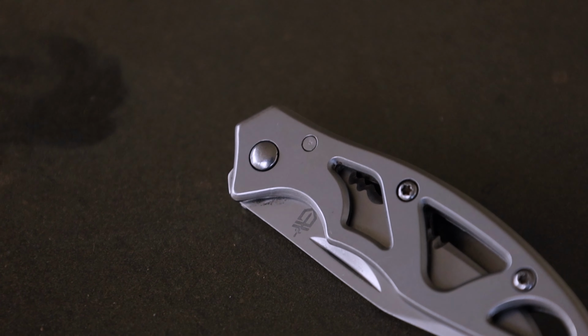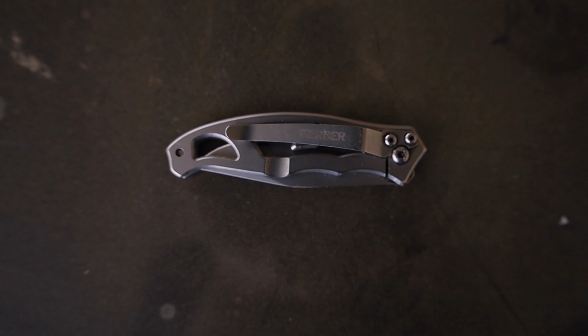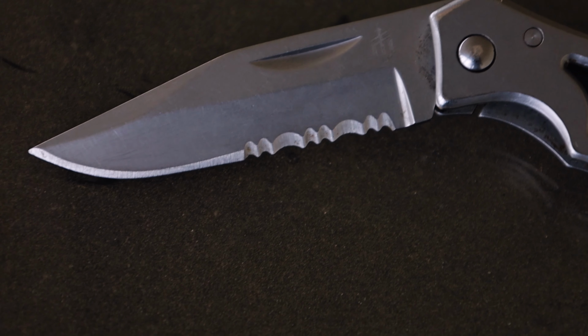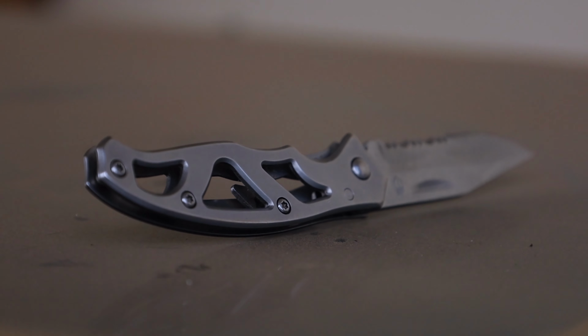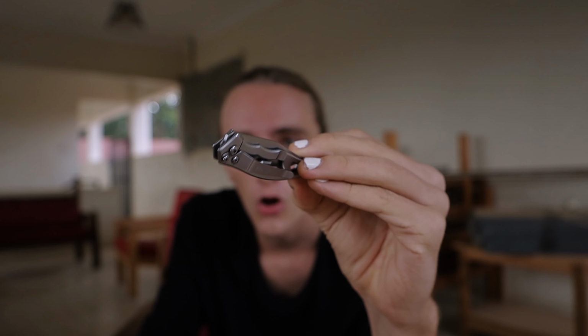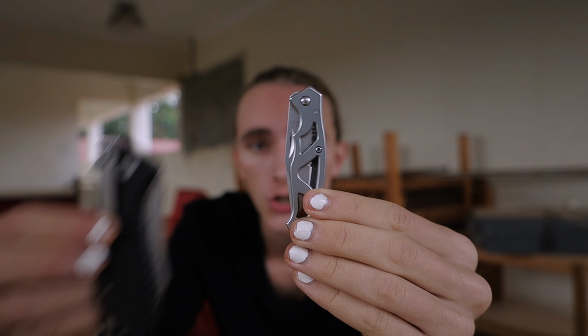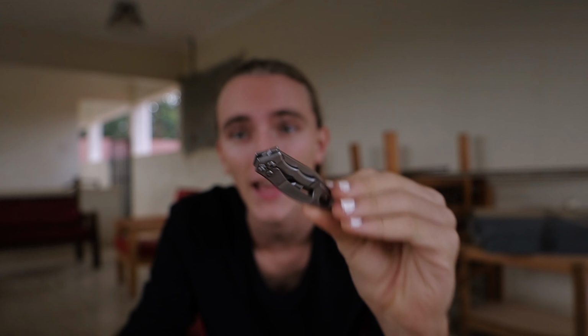All right, knife number 6. This one is my Gerber Micro Mini. So this knife is an ultra small little Gerber knife. Here's my Kershaw, just for comparison. As you can see, it's tiny and it's light.